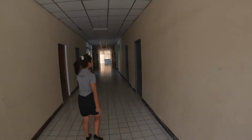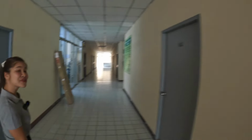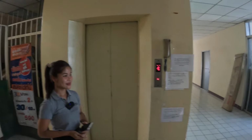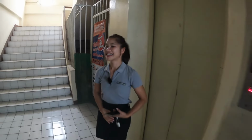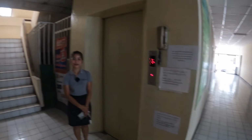Most of the rooms, when they renovate, will change like this. This is the original door. This one has been renovated. How old is this place? The building? Yes. Thirty plus, I think. But the floor is clean. There's no trash lying around. Sometimes in old buildings like this it's a little bit messy, but this is perfectly clean.